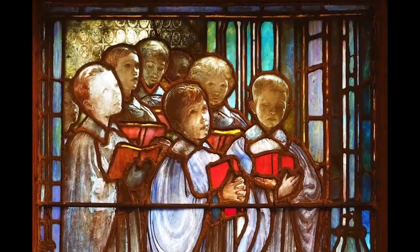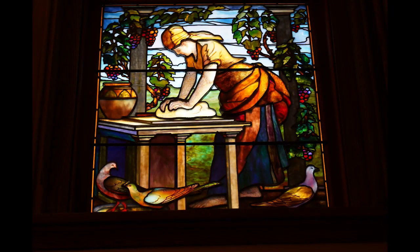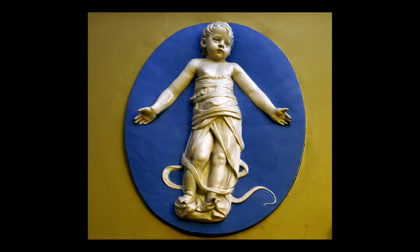Each one illustrates one of Jesus' parables, as recorded in Matthew. The room also contains artifacts removed from the former Grace Chapel, which ministered to the east side of Manhattan during the great immigration influx of the latter 19th century.